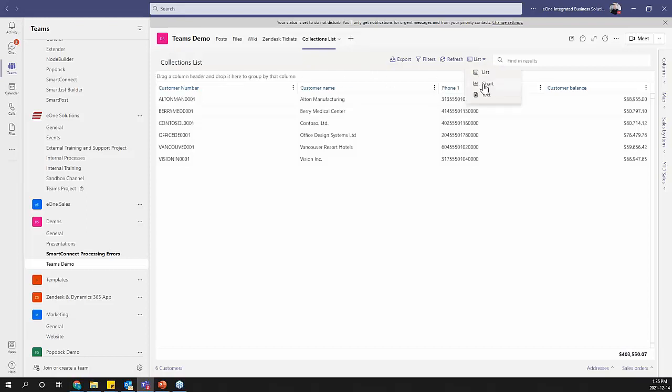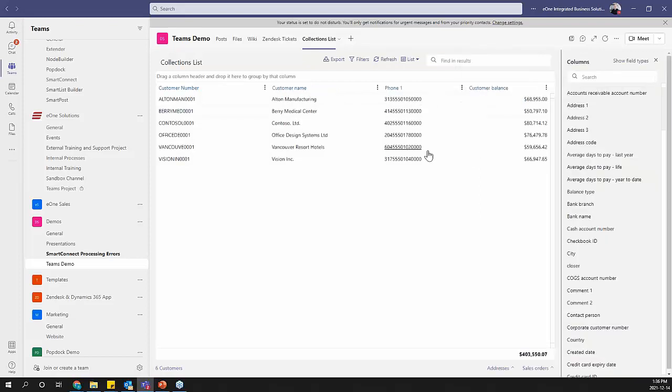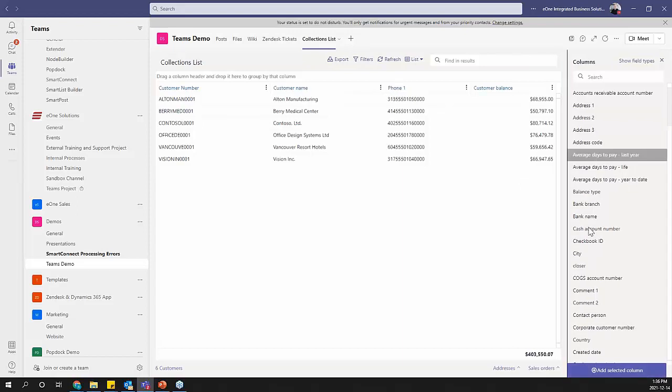I can turn this list into a chart. All of that functionality that I've shown you from an end user perspective is available to me here, outside of PopDoc and outside of GP. So if you think about this from your company's perspective, maybe you've got users who are in the warehouse and they do work in Teams.